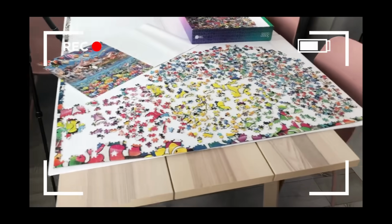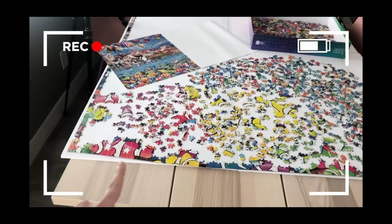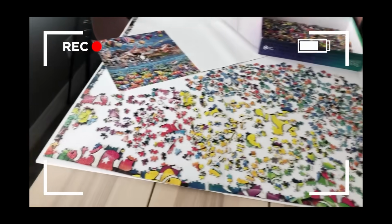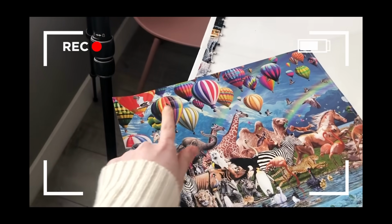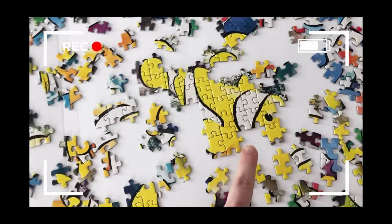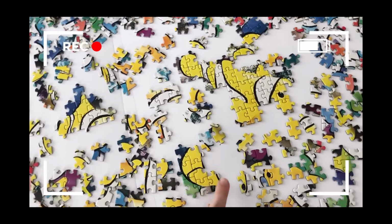So it's been about 90 minutes and here's where we're at. You can see I'm making a bit of progress. It's definitely slow going. Here's the plan. I think I'm going to start working on the hot air balloons because these colors are a little bit more differentiated. And I'm pretty sure I'm just missing a lot of pieces that don't have the stripes on them.